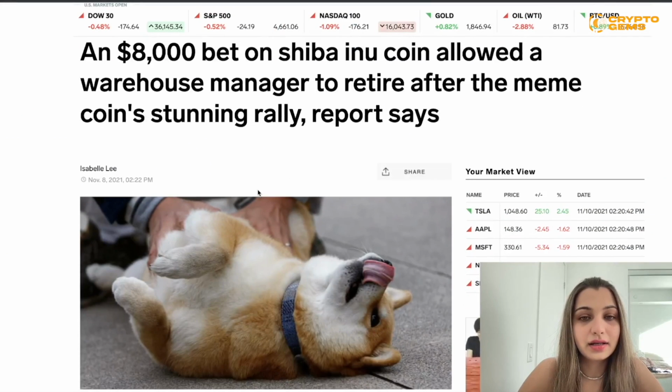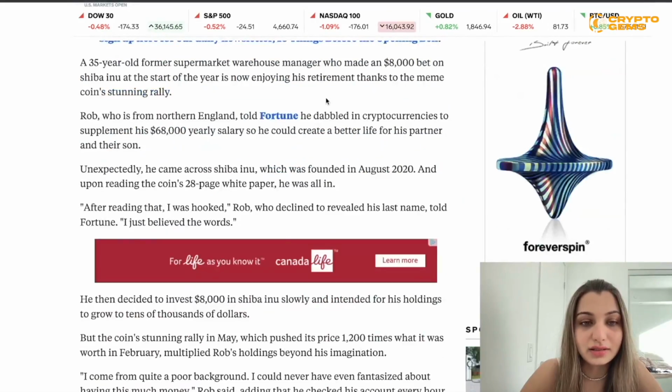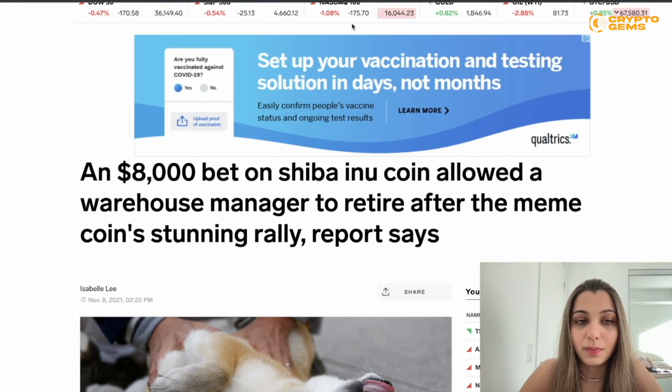Here is the latest article I found where this warehouse manager put $8,000 on Shiba Inu Coin and he made millions after that, and he's planning to retire soon. So coming back to our question, if you would have bought just $1,000 of Shiba Inu Coin in January, 9 months ago, you would have approximately 200k plus. And that literally blows my mind about how crazy the rally has been.